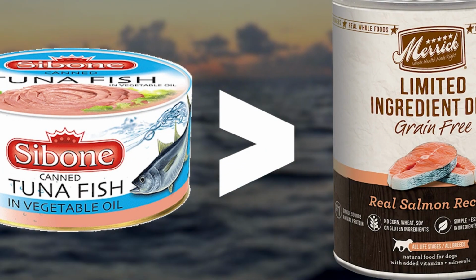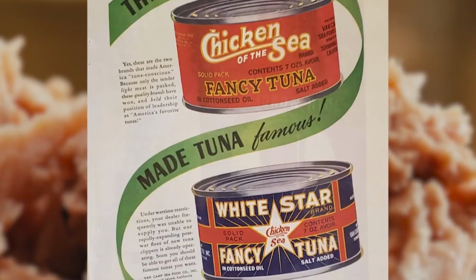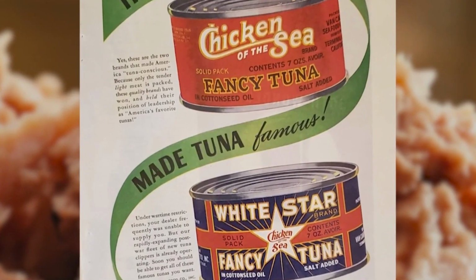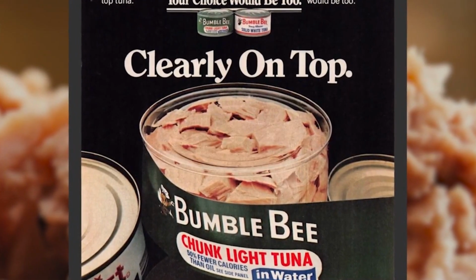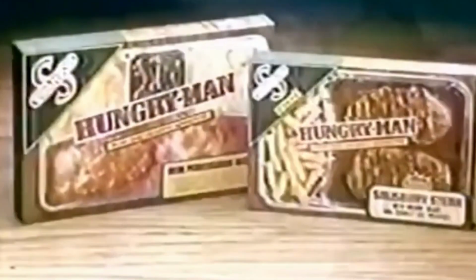Scales are removed, blood is washed away, and any unwanted parts are discarded. What remains is prepared for the first stage of cooking. Giant industrial cookers steam or boil the tuna whole, a process that softens the flesh, reduces excess oils, and locks in the natural flavor and nutrients of the fish.